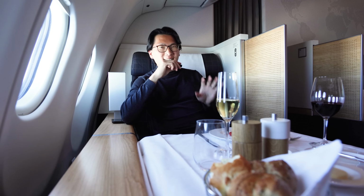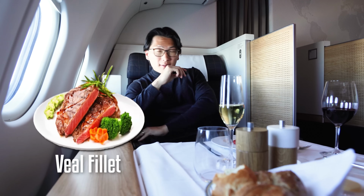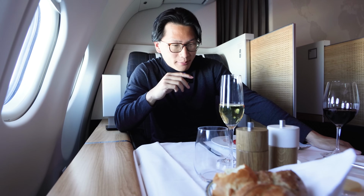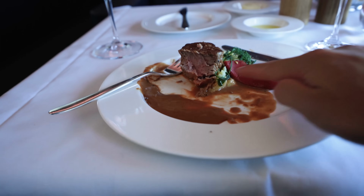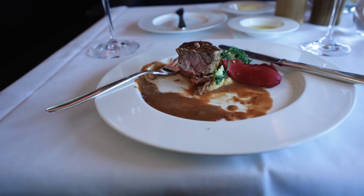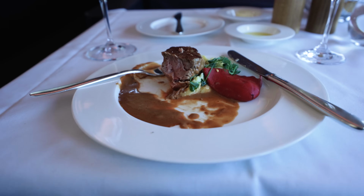Alright, at long last, it's time to try the main course off the main menu, and that's of course the veal fillet over here, accompanied with some wine. I'm so full, honestly, but when you're in first class and there's a special menu and you're just looking out over the Atlantic Ocean and feeling blessed, you gotta indulge. So let's go ahead. You can see here, it's a very nice medium rare, and I have to say the taste is immaculate. Very, very well done by Swiss, and so far extremely impressed by the food and beverage.